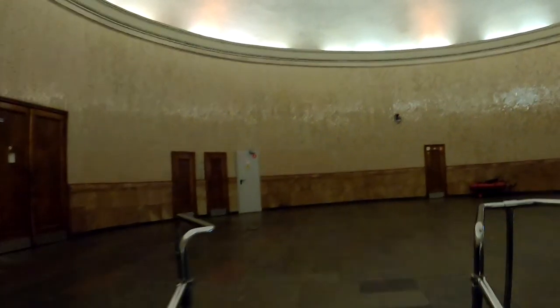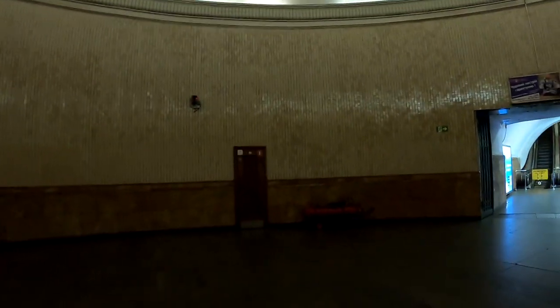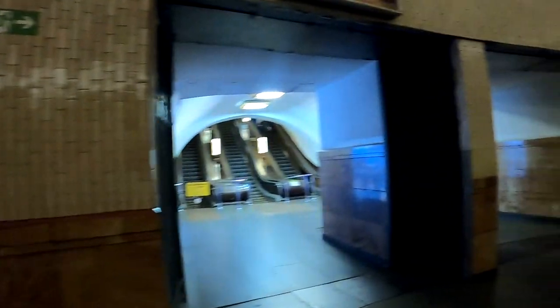It obviously had multiple uses back in the day. It was built deep for a reason, so the place could be used as a command center in the early days. Big echo in here too. Or it could be used for bomb shelters, etc.